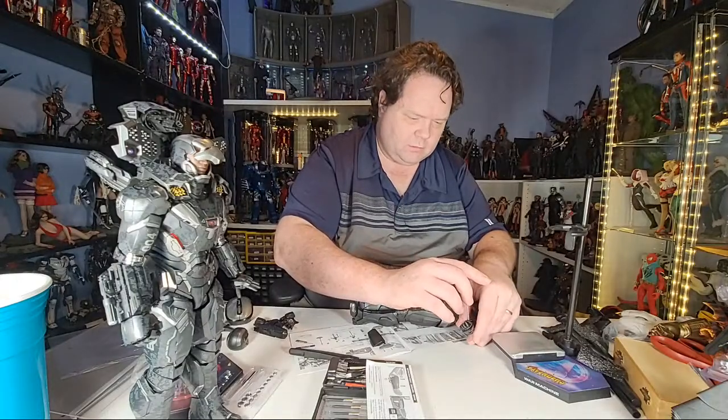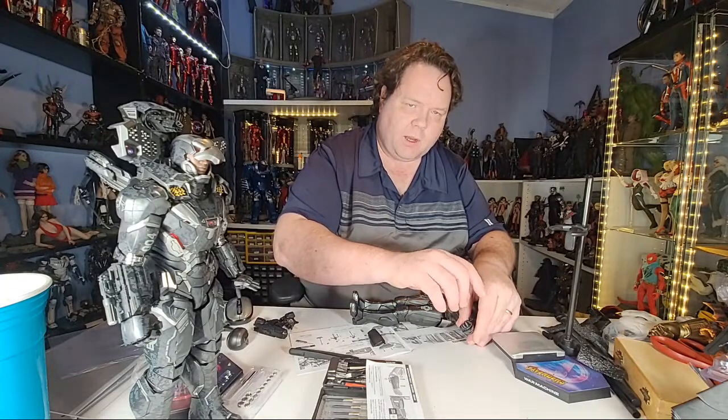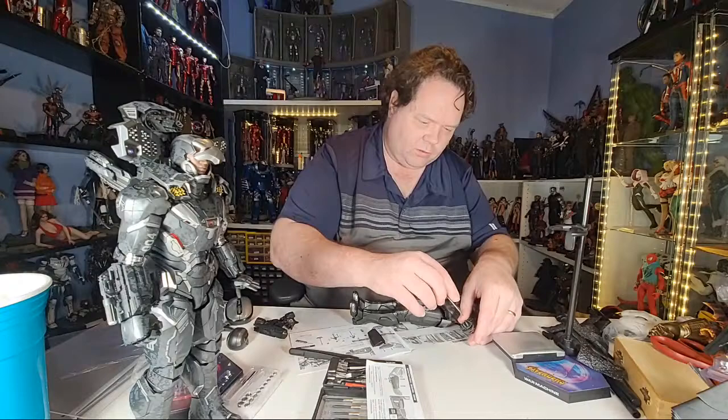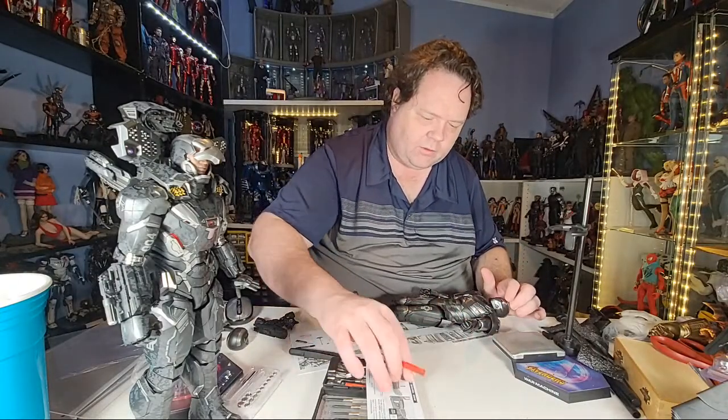Kind of disappointed there's no arm cannons for real. I mean, I have a hard time believing that he doesn't have arm cannons on this figure, on this suit. And this screwdriver is too large. Take that screw out.